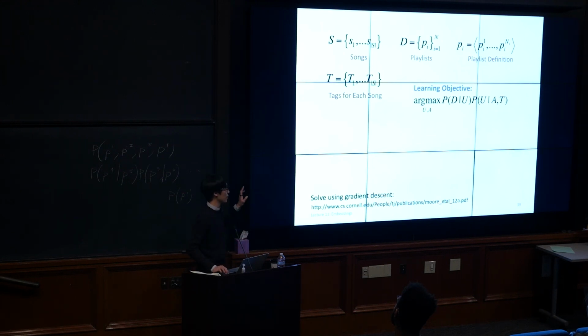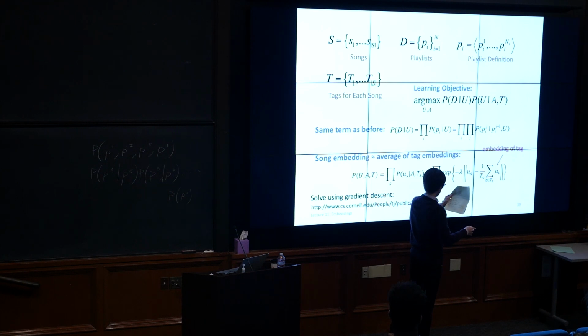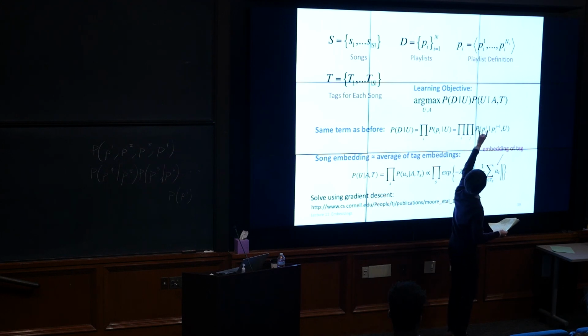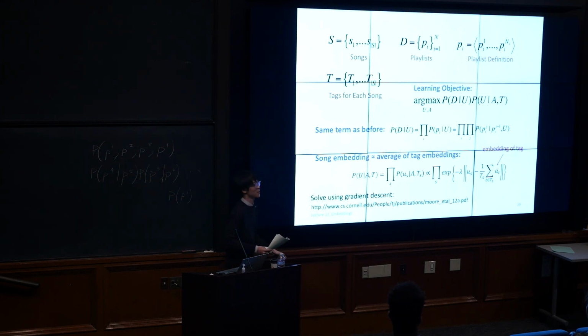So this is one way that this paper did it. Again, none of this is the correct way of doing it. We're just presenting the way that one research project did this. But we have not only the songs, the playlist, and the playlist definitions, but also the tags for each song. So now the learning objective becomes a little bit more complex. I'm pretty sure this is U given A joint T and not U given A joint T, but I'll clarify that on Piazza later. We should use parentheses in these expressions. It's not clear which commas and vertical lines are joined.